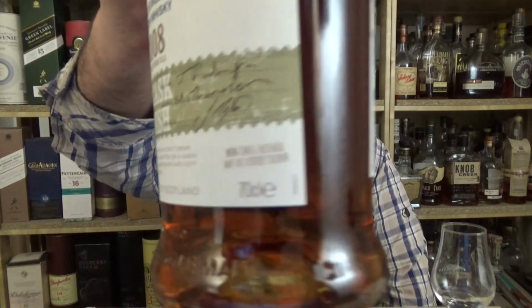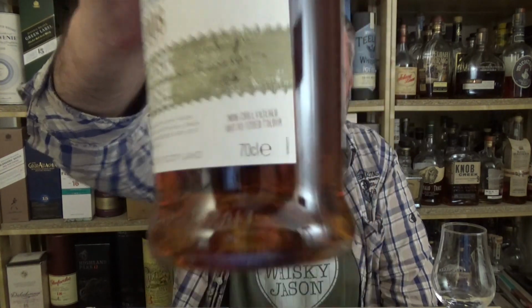Today I have Deanston Highland Single Malt Scotch Whiskey, 2008, 12-year-old PX Cask finish. Ooh, non-chill filtered and no added color. Thank you very much, Deanston, for putting that on your bottle. So this is Whiskybase number 190822. There's a Pedro Jimenez PX cask finish.